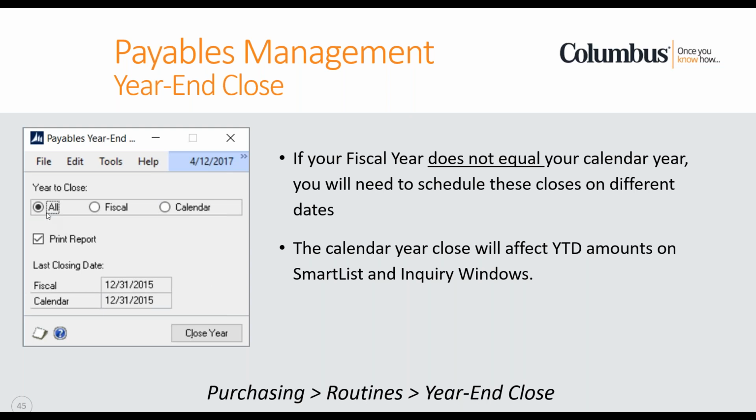And if your calendar and fiscal year are the same, again, we would leave it set to all. If they're different, right now we're closing the calendar year, so we would select calendar. There is a print report option, and we can verify the last time that they were closed for the fiscal and calendar year. When you're ready, you just hit close year and wait for that report to print.